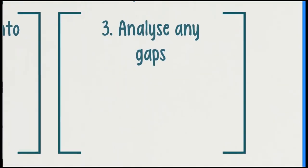Okay, let's move on to step number 3. Now, this is something we've mentioned when looking at the other two, and this is analysing any gaps.